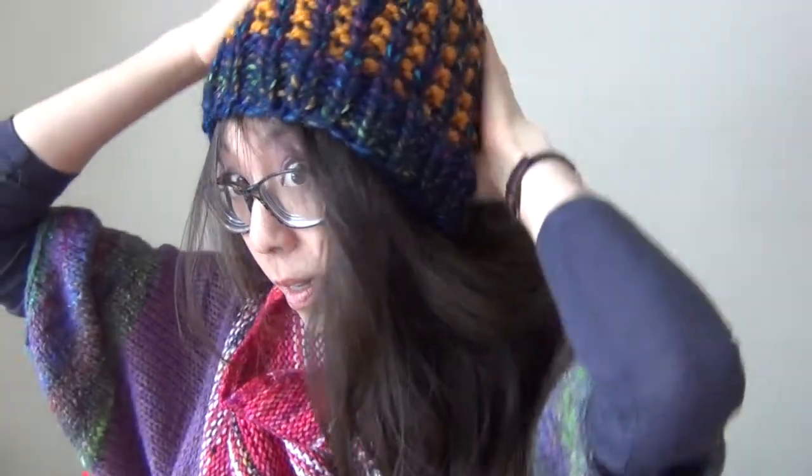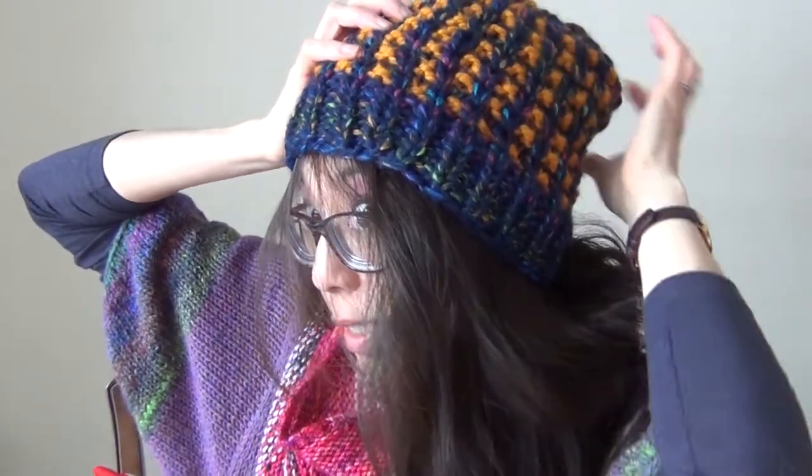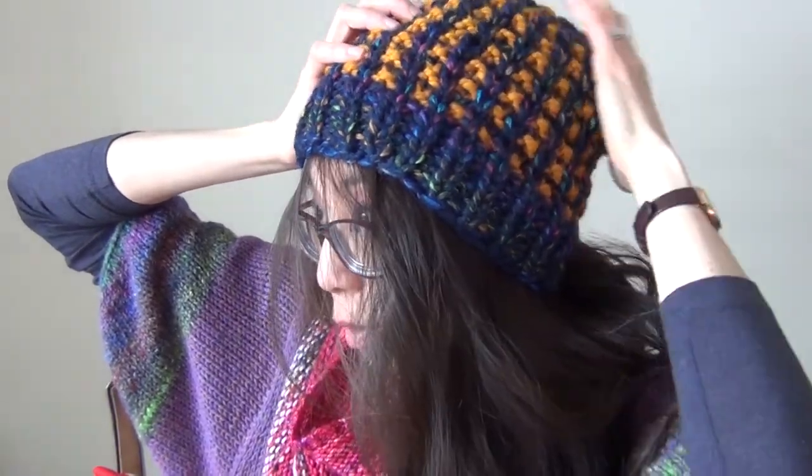So it does have a bit of stretch to it. On me, it doesn't fit as fitted. It has a little bit of slouch in the back, but my husband has a bigger head than I do, so it fits him very snug and fitted. But it is a super comfy hat. Well, if I pull it down more, it's not so slouchy, but it kind of gets in my glasses. There we go. Very comfortable, really fun, lots of different color combinations.